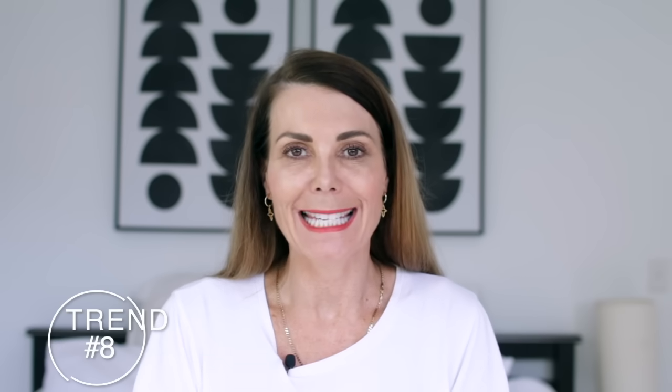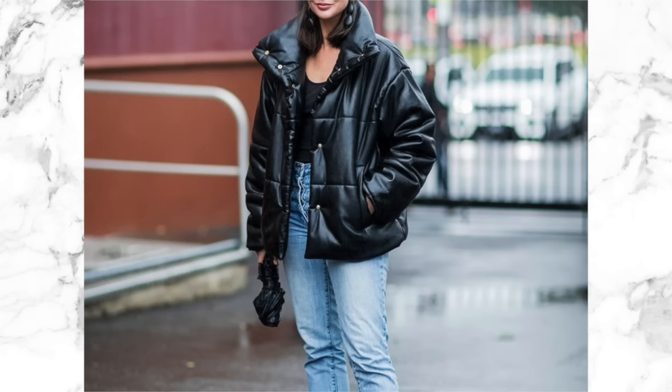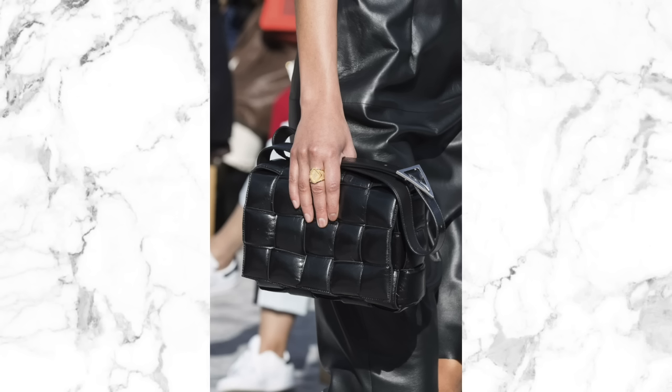Padded leather and faux leather is also a big look this year, and if you're a little bit nervous about these padded clothing options, then there's also padded accessories. So I've seen quite a few padded handbags and tote style bags as well, which are super cool.